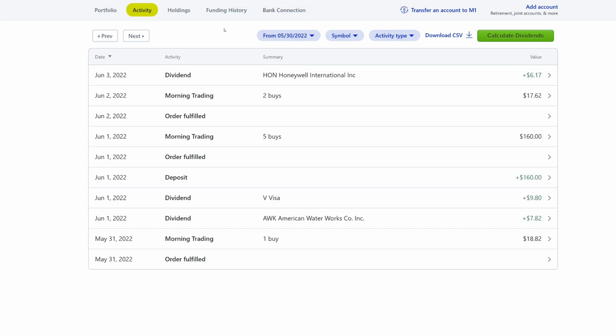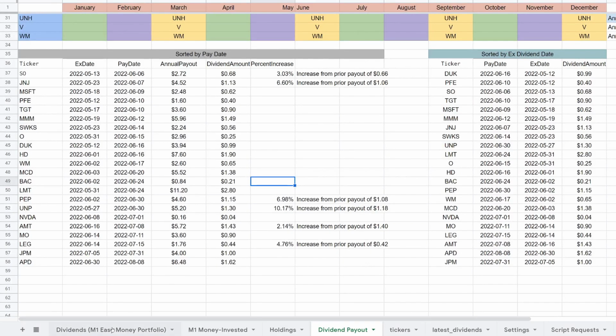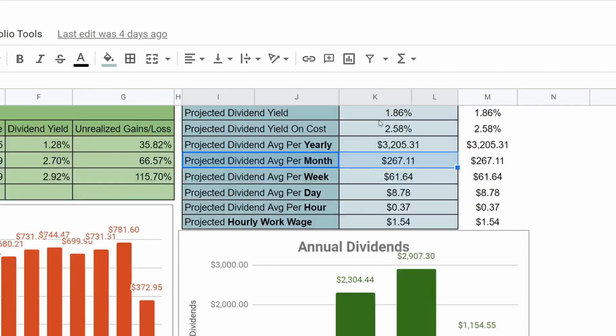How cool is that? But yeah guys, this is what I have for you on the portfolio, and then if we look over here at the Google Sheets, I will show you real quick.